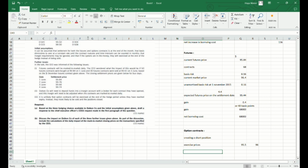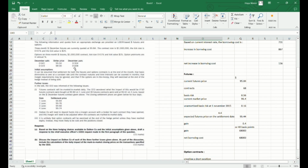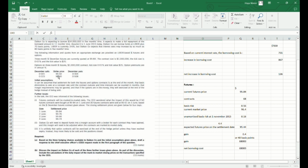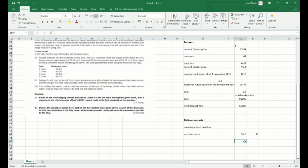So first, premium. These are the premiums for December puts, 0.304, 0.508. How do I find it? Simply put, my futures contract was 95.84, and the futures price in the future, how much did I find it as at that time? Yeah, 95.44. This is what I found as my futures price in the future, like the December end. Option contracts are always against our futures contract, okay? So that's why I'm taking the figure associated with the futures price on the settlement date, because I want to see if I will exercise my futures contract or go with my options contract, which is going to create benefits for me. So both of these, 95.44.